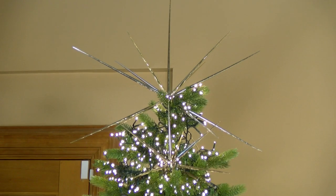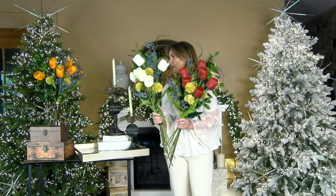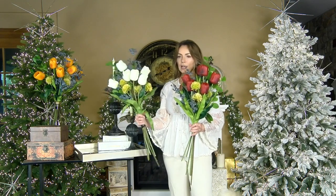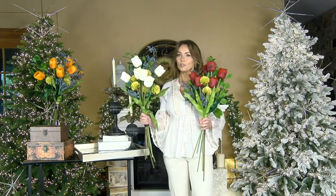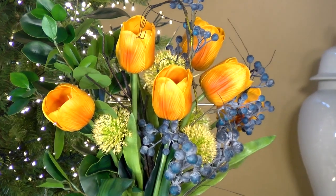Just wanted to show you a few of the beautiful things coming up for your home this week. We're going to have this absolutely beautiful signature bouquet with grand tulips, great branches, yellow flowers, green leaves. Absolutely stunning. We have it with the red tulips, the white tulips, or the orange tulips. Are these gorgeous or what? These signature bouquets are coming up this week and they are beautiful.